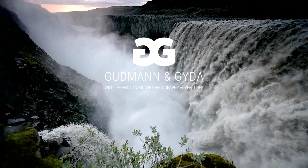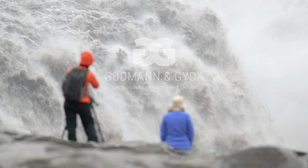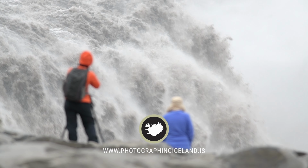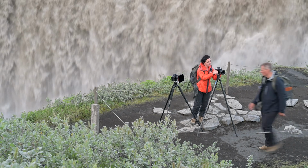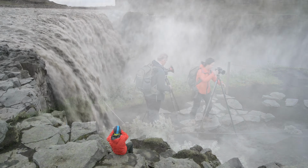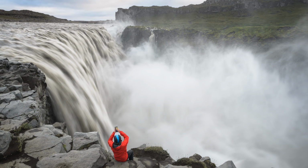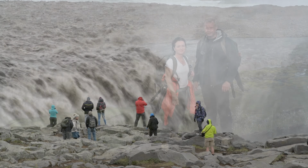There are a few key questions we ask ourselves when the plan is to visit and photograph the Dettifoss waterfall. Are we aiming for the typical shot of the waterfall or a more artistic, abstract, closer look? What lenses do we use? Do we go to the east or the west bank? Is the spray going to the east or the west? And finally, is the road open?